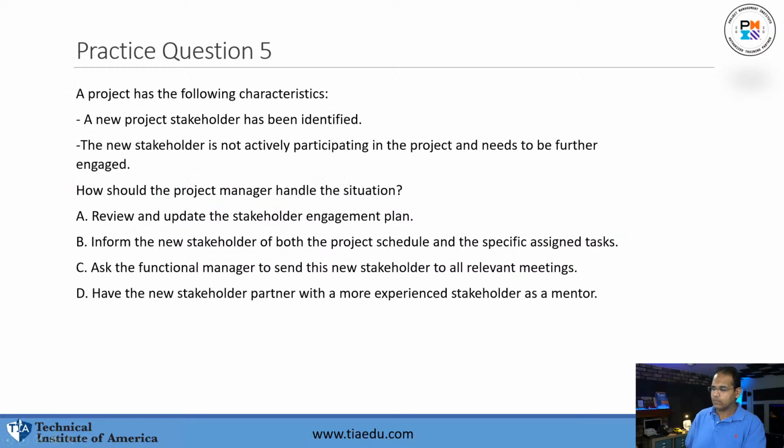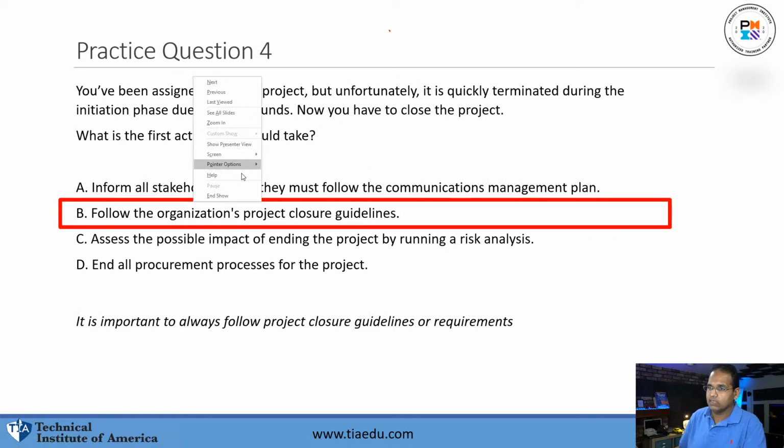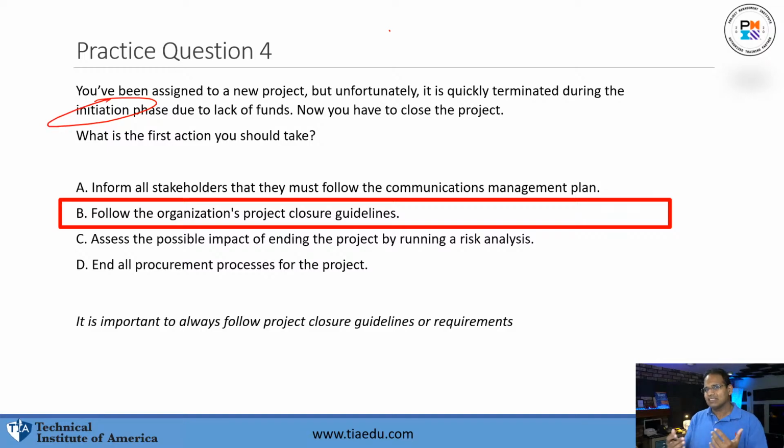Now remember what I told you guys during the course. Remember what I told you. When a project is terminated, doesn't matter when, you have to formally shut it down. You have to formally follow the right closing procedures. Now, what is that going to be? A may seem like a decent answer, but remember, you really haven't even made that plan yet because it's still initiating.